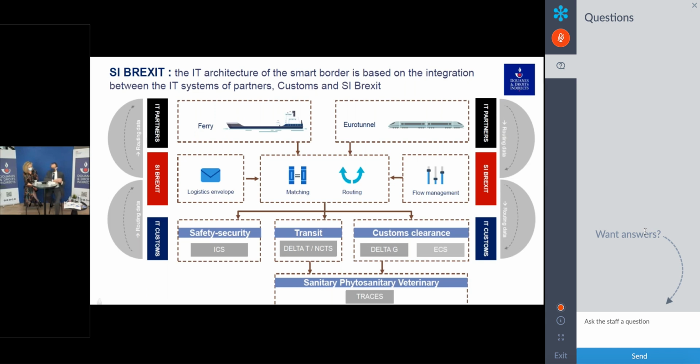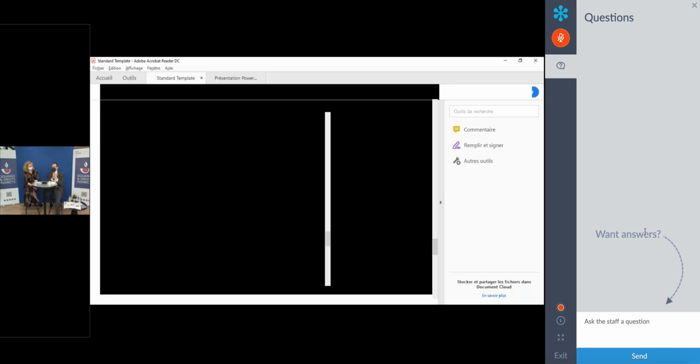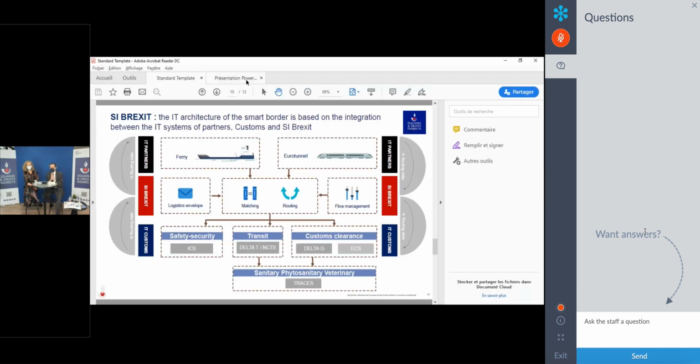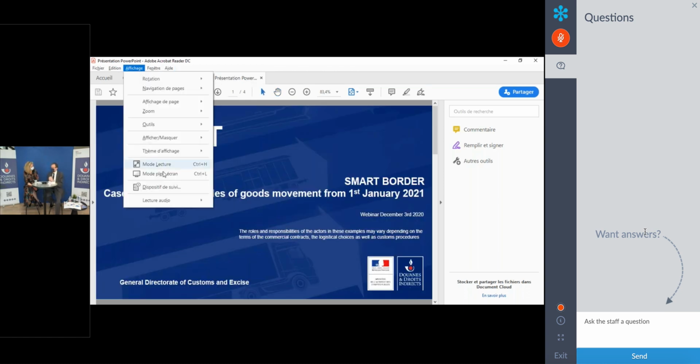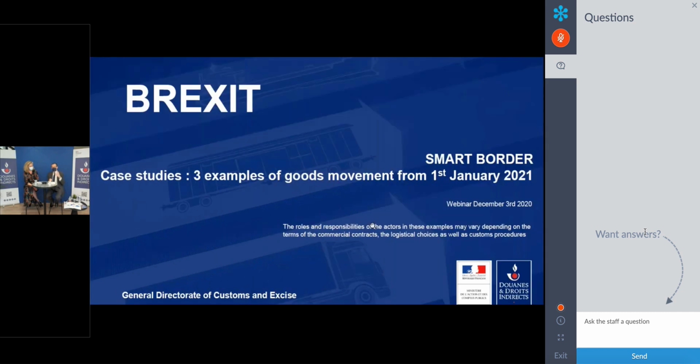Okay, thank you so much, Karim. So just to summarize in a few words, I think it's important to note that first of all, the new system is based on existing systems, so there will be no new system to use for you except for the logistic envelope. And once again, it's not compulsory, so it's something which is possible for you. But it would be absolutely useful.